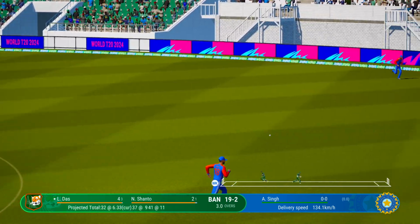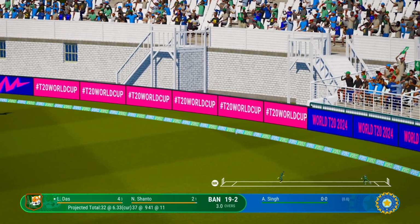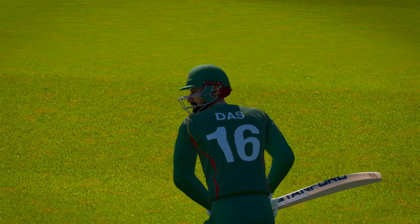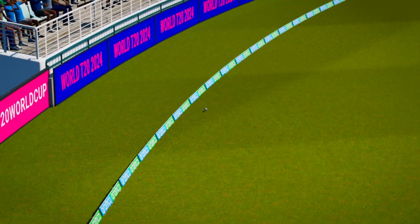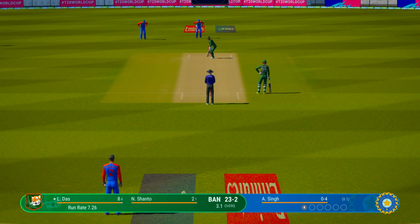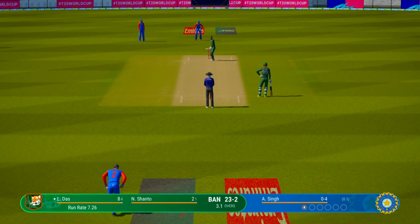Perfectly timed. The gap was left open for them and they were happy to oblige. Picked it early, got into position well, and punched it to the boundary. Rohit, I don't think, will be too happy with their bowler at the moment.